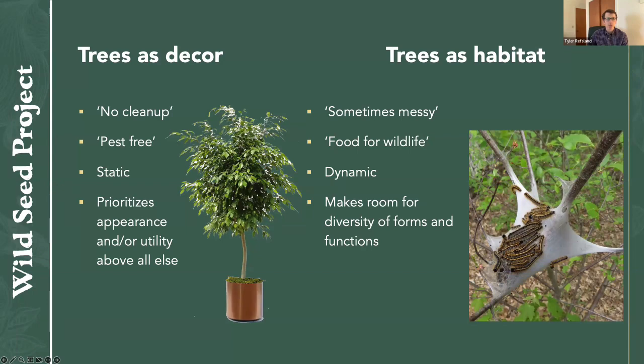And so what will happen is the tree will get stressed and it will be vulnerable to pests. Then sometimes we will spray to try and get rid of the pests, or we'll plant non-native trees because simply nothing eats them. They're not valuable to wildlife, and so they'll look pretty and healthy, but it's just because they're not benefiting anything else. So the cycle perpetuates itself, and trees as decor or trees as objects really emphasizes the appearance, the fact that the tree is no cleanup, it's pest free, it's controllable, right? It's what some of us refer to as lollipop trees. They have their straight trunk and then they have their circle of greenery on top. This prioritizes appearance above all else.